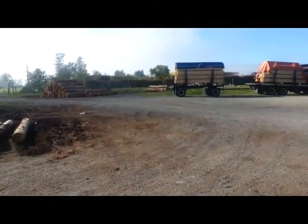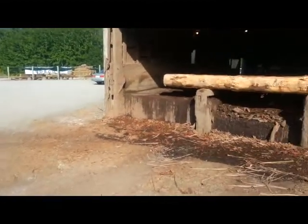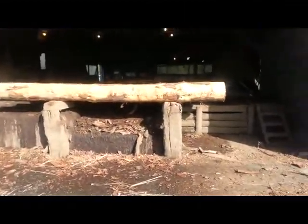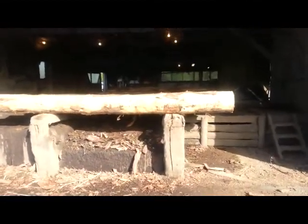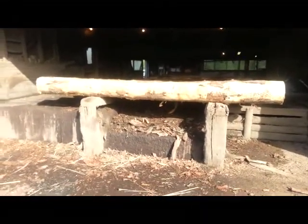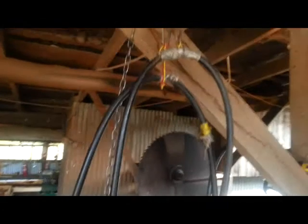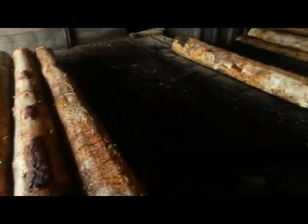Philip Waring will be here shortly with one of his trucks, and he'll come in here and put the logs down here somewhere. They're the logs, they've all been washed. They're washed with this high pressure hose here. There's a high pressure water hose, and they wash all the logs down, get all the mud off them and any loose bark.